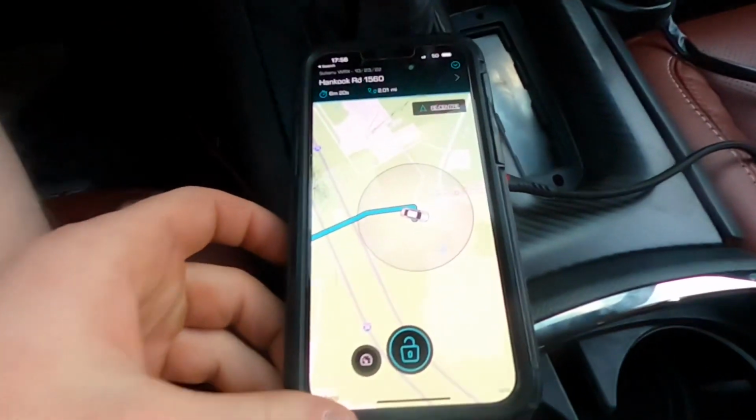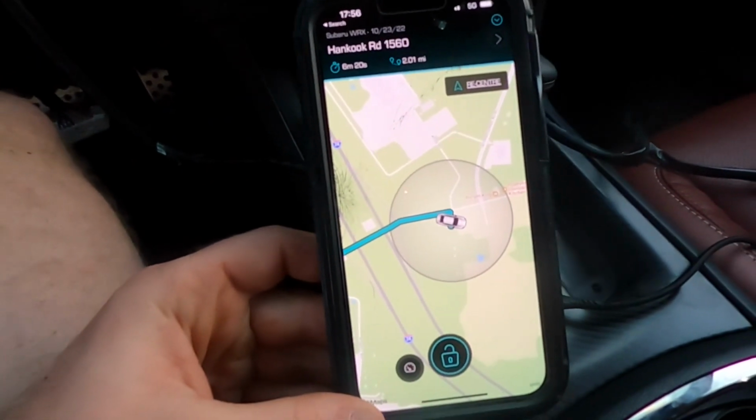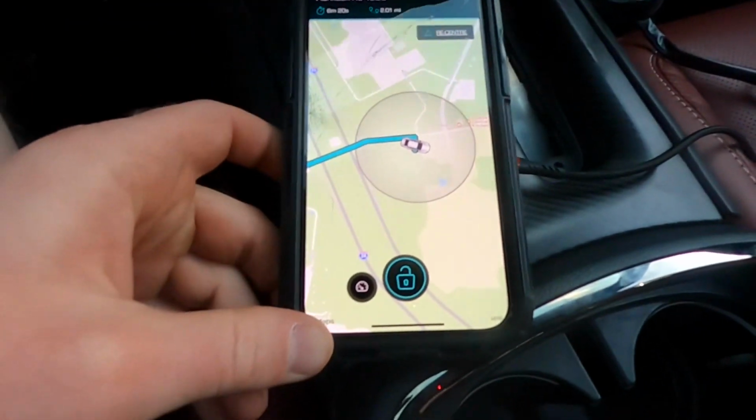So let's start with Carlock, because a lot of people are familiar with Carlock. Here is Carlock. So we have Carlock right here. We're at the gas station, just chilling. We're in this zone right now.